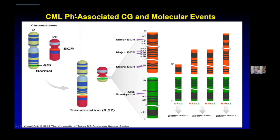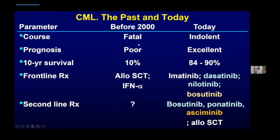So essentially, the Philadelphia abnormality is a break in the long arms of chromosome 9 and 22. They exchange their chromosome material, and then there's the production of a new gene or a cancer gene, an oncogene that's called the BCR-ABL oncogene, and this is what drives the leukemia. In 2000, Dr. Drucker developed the first targeted therapy against the BCR-ABL cancer gene. It was called imatinib. And since then, the course of the disease has changed drastically.